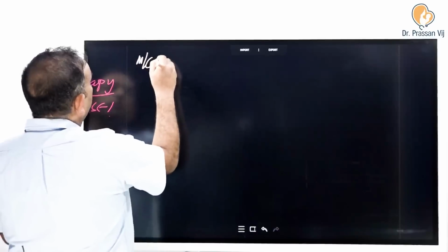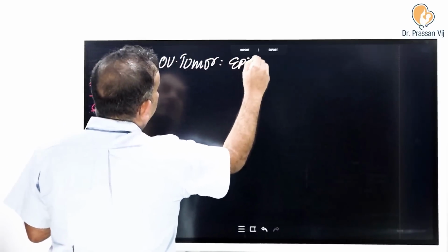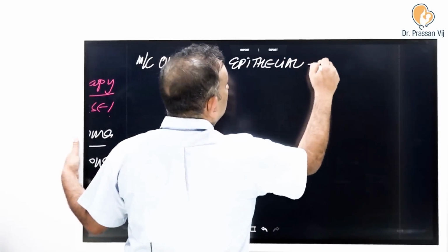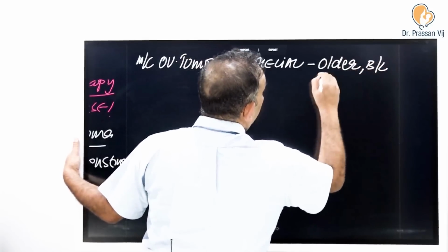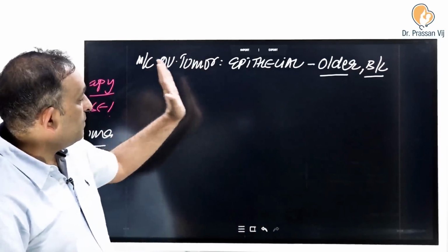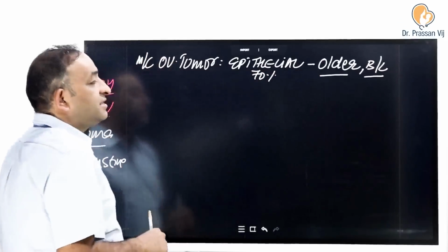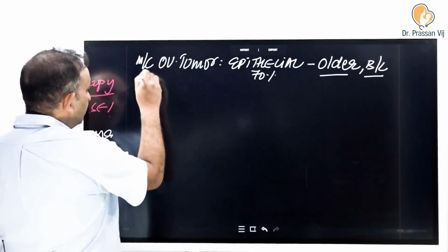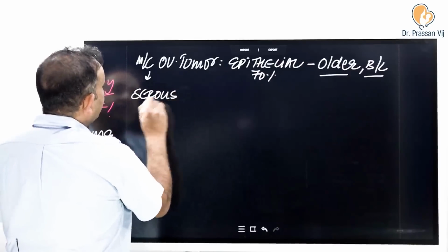Here is the explanation. I'll tell you, the most common ovarian tumors are the epithelial ovarian tumors or the surface epithelial ovarian tumors. They are seen in older women and they are mostly bilateral. Older, bilateral. When I tell you germ cell tumors, I will tell you something else in the heading. But remember, epithelial tumors are the most common ovarian tumors. They are 70% of all the ovarian tumors and they are seen in older women and they are bilateral. Now, in this, what is the most common? In epithelial ovarian tumors, the most common is the serous cystadenoma.